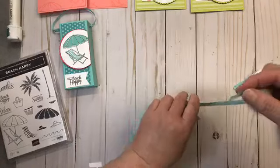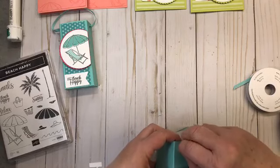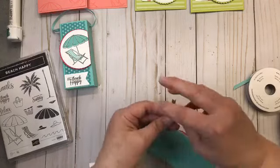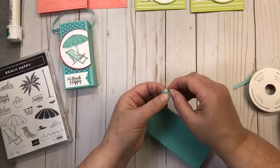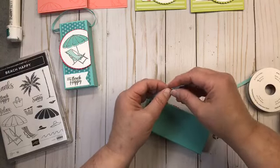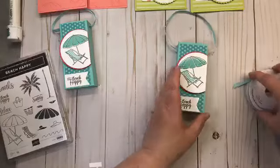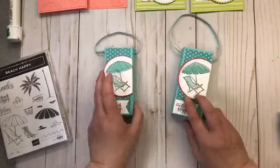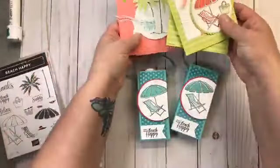And then I'm going to come over to the other side and put that through there. Pull it through and tie my knot. And now your box is all set to put some treats inside and use them for a party favor, or if you just want a little gift for somebody. So again, here are all 3 of the projects.